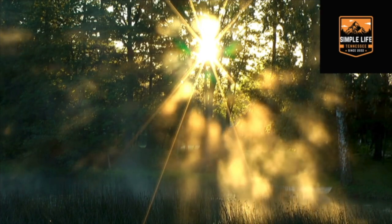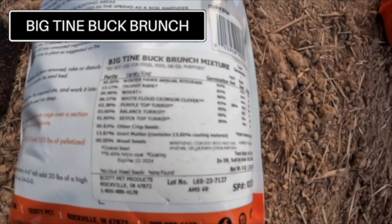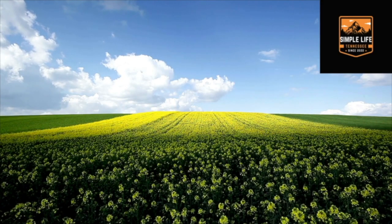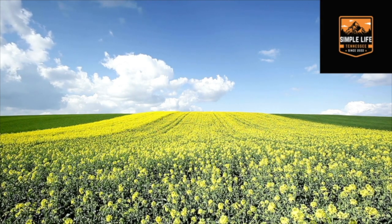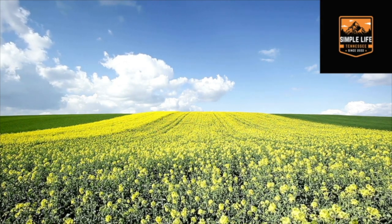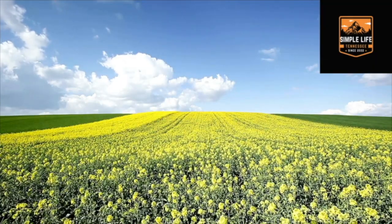That sounds great. What it has, though, kind of has me a little more discouraged, but like I said, everything has its uses. The majority of what this is made up of, if y'all can see that, is 50% winter hawk annual ryegrass. So mainly this is ryegrass. Only 13% trophy rape, 10% wheat, 7% clover, 3% turnip, 1% balansa clover. So there's less than 6% turnip in here. So that's a little discouraging. I'm not too excited about that. Should have looked at that closer before I grabbed it. We'll see how it produces.